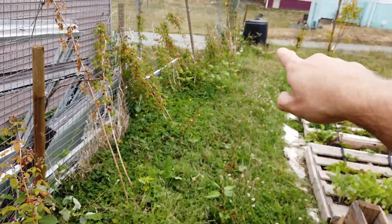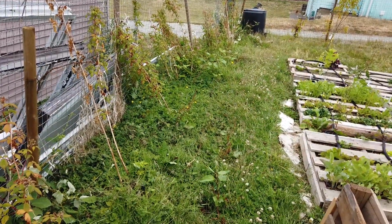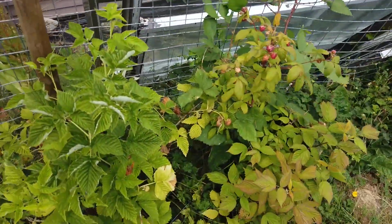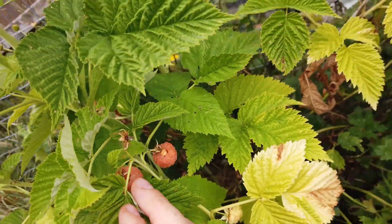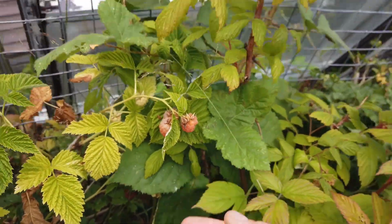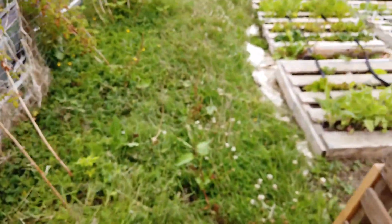This is all raspberries with a few blackberries that just refuse to stop growing. But here we actually have a rare one, which, oh, look at that. That's just falling off. That needs to be eaten today. These are all golden raspberries. Very tasty. We've got a jerk up here making a lot of noise.